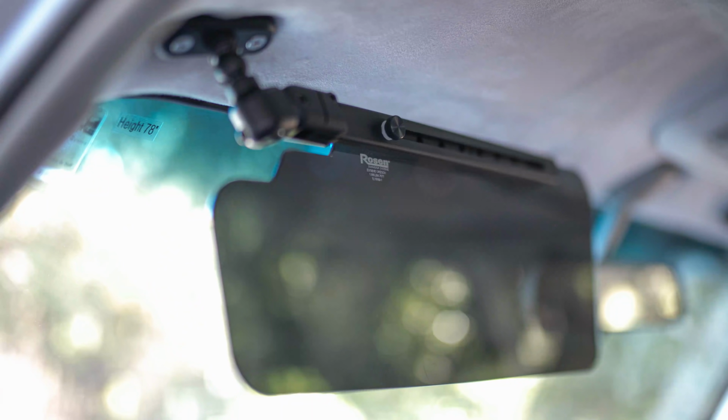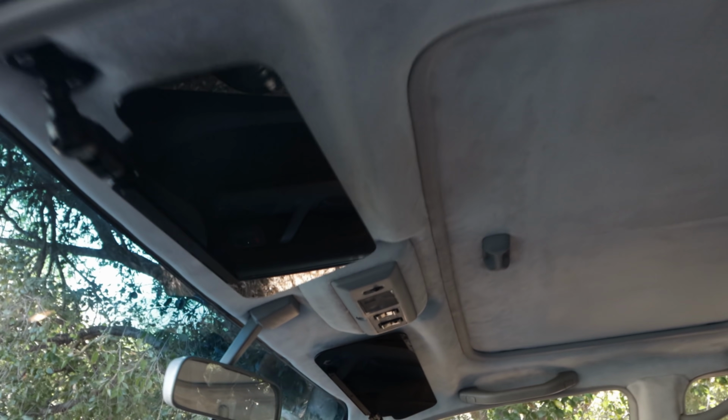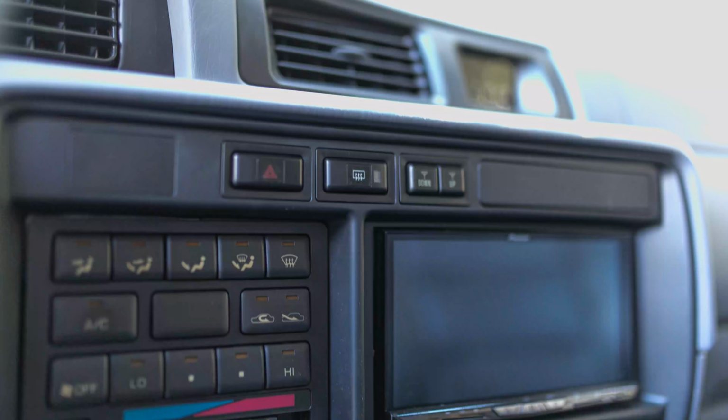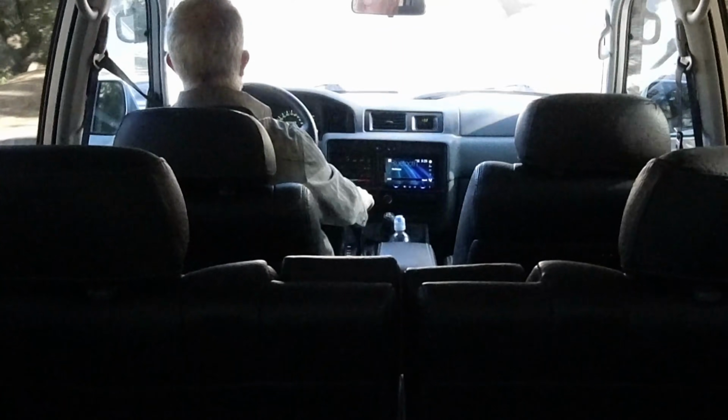We upgraded the visors with the Icon Lear Jet visors from Rosen, which are directly compatible for your 80 series. We sell them on the website. Stereo system on this truck is our beloved Pioneer NEX series head unit: tethered and untethered CarPlay, Bluetooth, FM, HD/FM, AM, and a CD for some reason. Full cabin speakers, hidden amp and bass, Bluetooth, I think I said that.